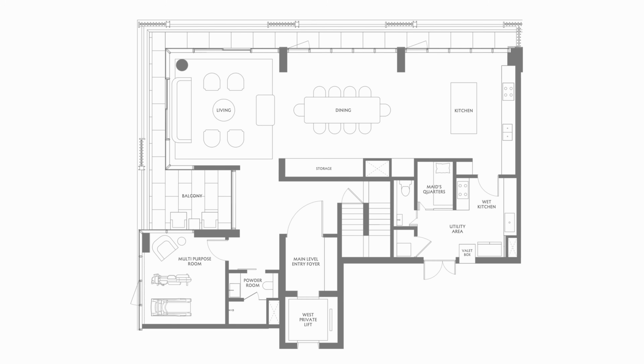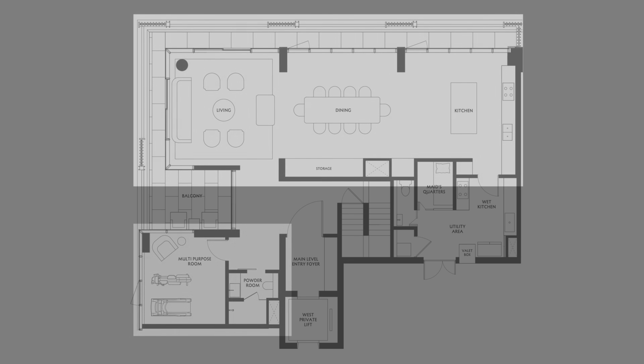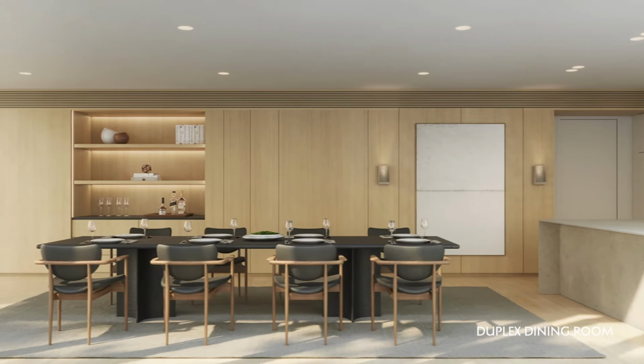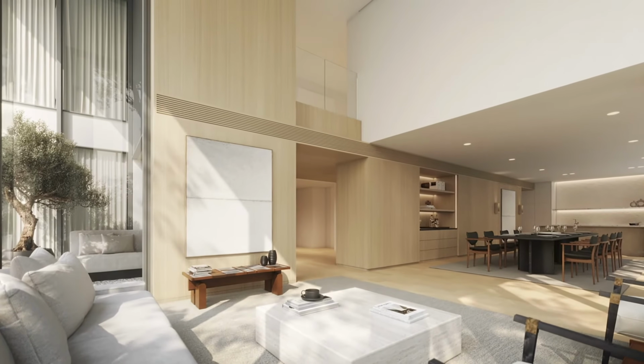Now, the duplexes are where things get really interesting because with sizes up to 390 square meters or around 4,200 square feet, it really feels like living in a home. If you look at the West duplex, you'll see that there's a multi-function room that you can turn into anything you want. And then the living room area takes up the entire front side of the unit with a giant balcony wrapping all around it. The ceiling height for all the units is 2.8 meters per floor, which means that the duplex loft area will be up to 5.6 meters.